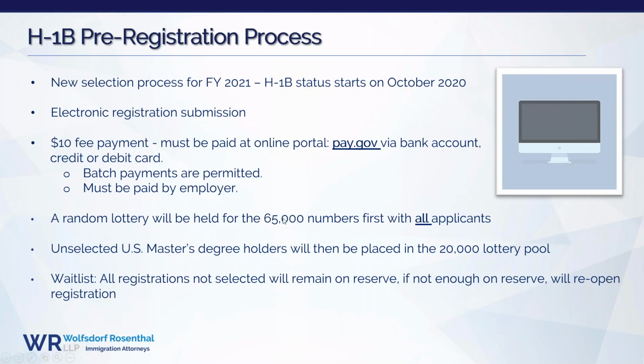So this is the fun stuff. This is the pre-registration process that we all have a lot of questions about, and I'm sure that's why you signed up for this webinar. So let me just caveat everything by saying this is a new process.